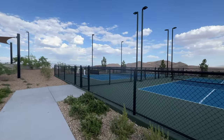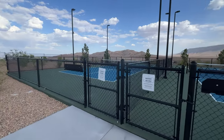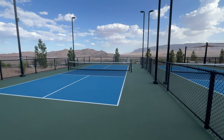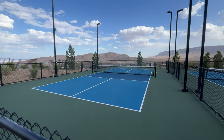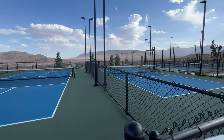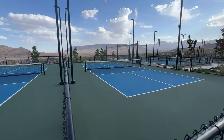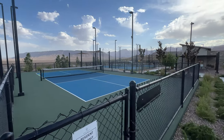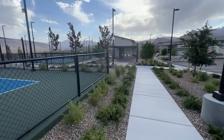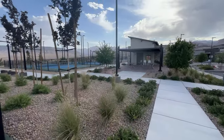Oh wow, this is really nice. Resident use only. Look at this, guys. So that means it's all only yours. So you can invite your friends here and play tennis. I would definitely utilize this if I'm staying here. I'm gonna use this a lot of times, maybe like weekly, because it's not only for fun. It's an exercise when you do tennis. It's not even just one. There are four. Wow.